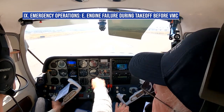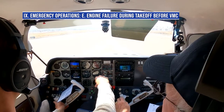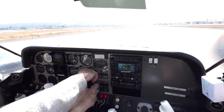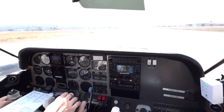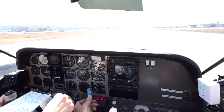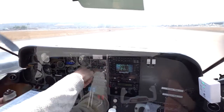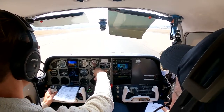All right. 2 miles from the Cherokee. You're following the guy on the go for left coast traffic. He's now midfield left downwind. Roger, 404. Okay, you got it. That's the safest way to do it. Prop. Airspeed is alive.